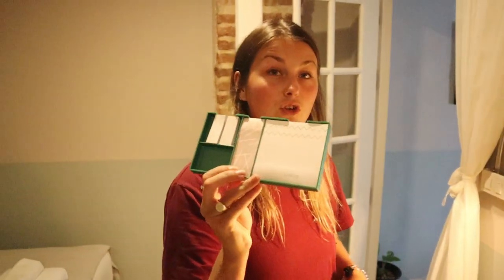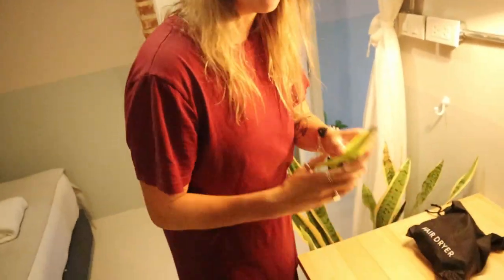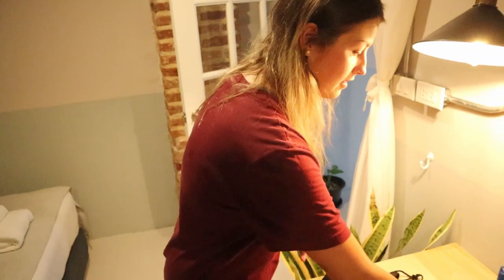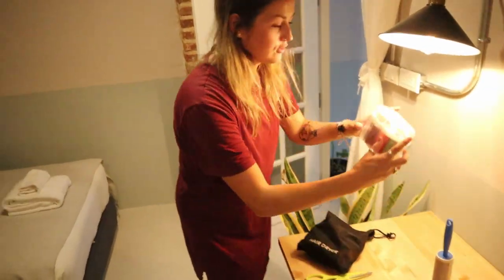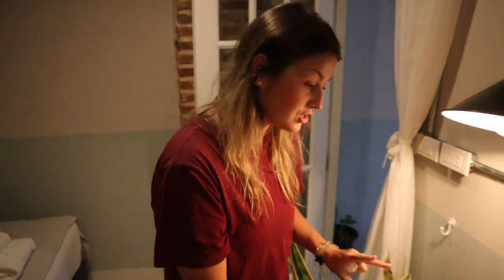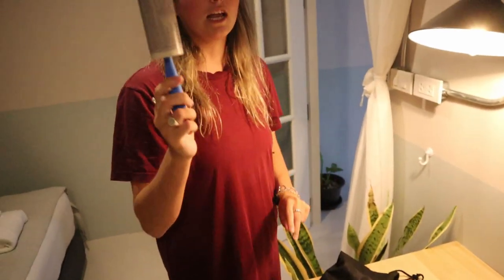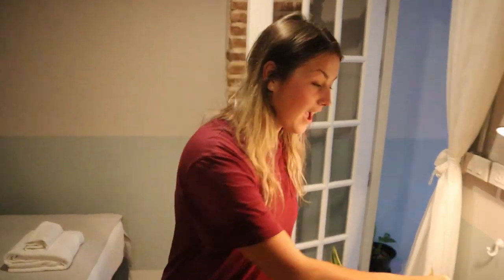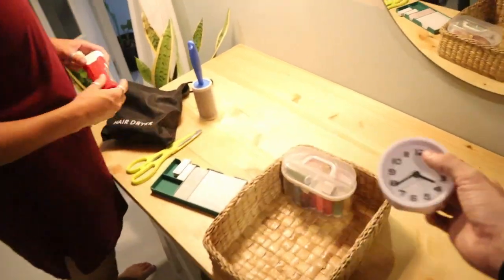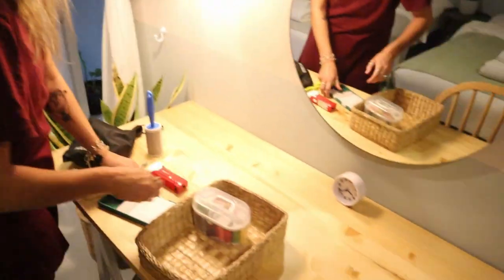Right, for the bedroom, they give you some sticky notes, some big scissors, a hair dryer. This is the sewing kit. You get loads of different thread, some needles and a tape measure. You also get a lint roller, and a torch. And if you're really worried about the time, they give you a little clock so you're not worried about the time. Shall we put this in the back?